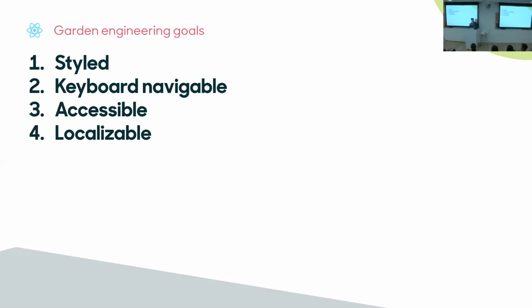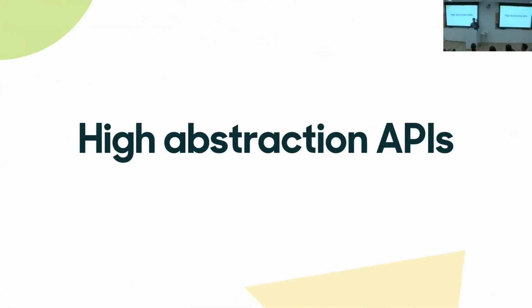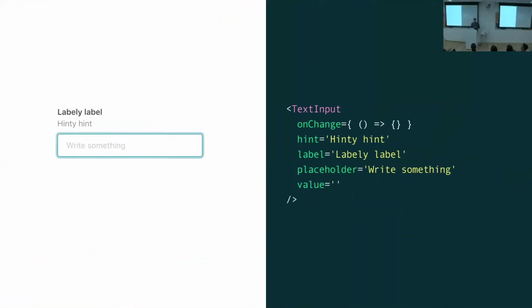Most companies, including Zendesk, currently and historically, approach those four goals with the concept of a high abstraction API. I know there are probably very few engineers in the audience, but for the designers, like Allison was saying, don't let your eyes glaze over. This is a very important concept to have as you're designing and working with engineers. Most design systems have this concept of a high abstraction API, and I think visualizing this is the easiest way. This is in React, but you don't have to understand code to understand it.